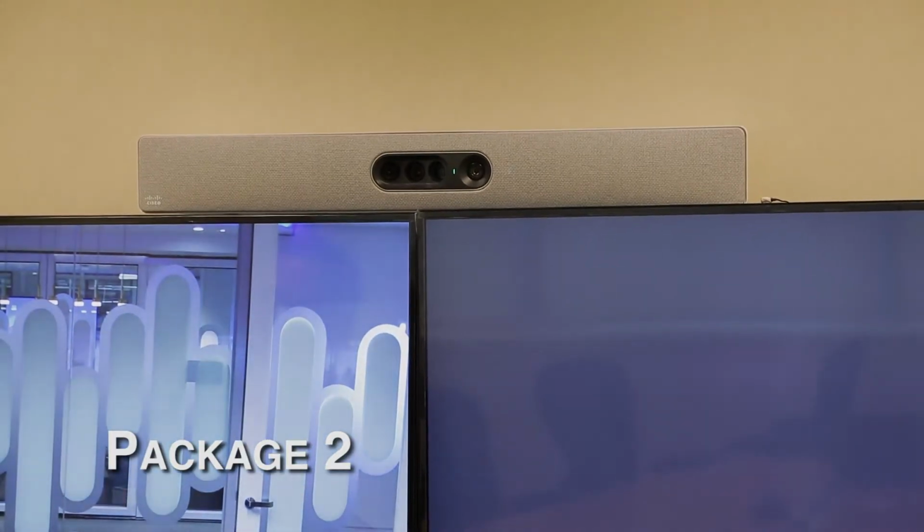So Chris, I'm a bit confused. How did all that work? So basically the way the system works is it's got the 4 cameras. The 4 cameras pick up the entire room. The system automatically works out where people are sitting in the room and works out the best view to send across to the other end.